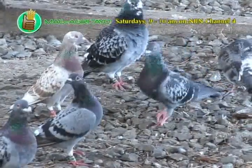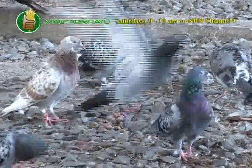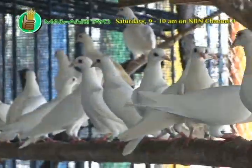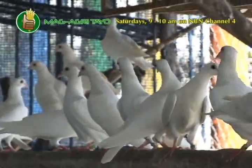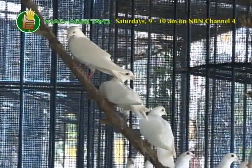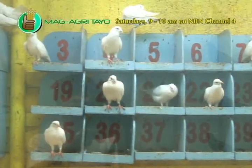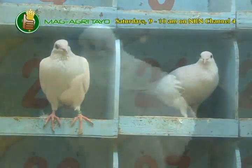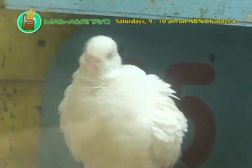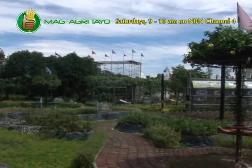Fancy pigeons are fast becoming famous nowadays because of their appearance, their traits, their characteristics, and because they're also a high-value species. So, you can see fancy pigeons as compared to the racing pigeons, the appearance is totally different. Racing pigeons, you see them everywhere, and once you release them, they fly away and you'll see them after several hours.